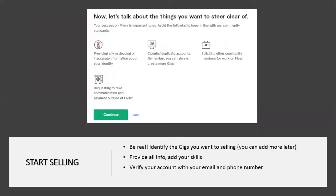Now, you must be real. You must identify the gigs that you want to be selling. You must not register on Fiverr without knowing the skills. You must go through the skills first. Go through the different skills that people are selling. Identify the ones that are not too common, the ones that resonate with the experiences you've had before, the ones that resonate with the services you have had in the past. You must be real. Identify the gigs you want to sell. Then you can add more gigs later anyway, but you must provide all the information.